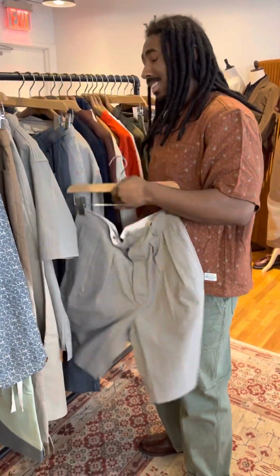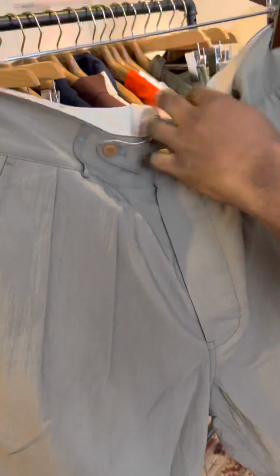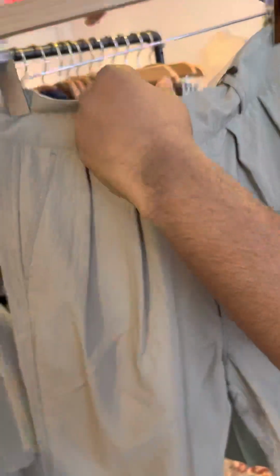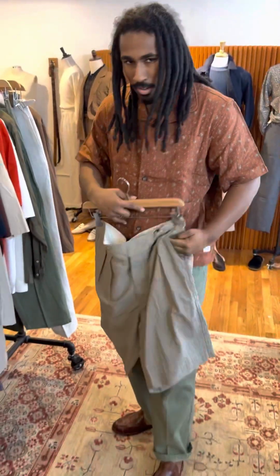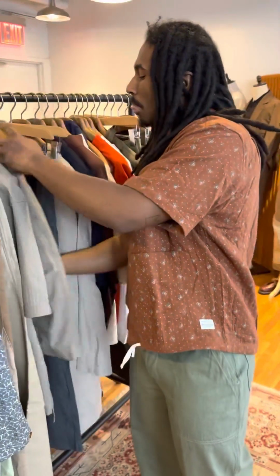In the same fabric, we have the double pleated shorts with this really cool split back, very vintage inspired, as well as this thick waistband. And it does come down pretty low. It's definitely going to come to your knees. Same fabric, really cool feel, definitely very light wearing.